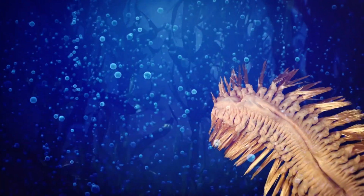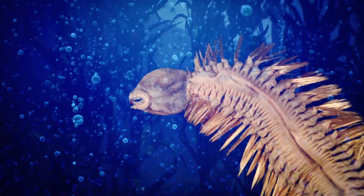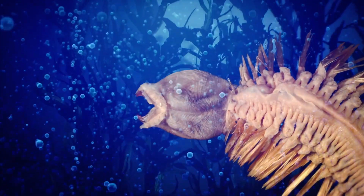Now, see that head? It's not really a head. It's just a retractable throat that helps this toothy creature chow down on its meals.